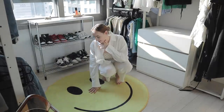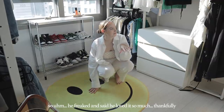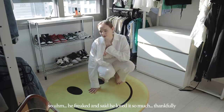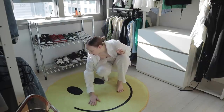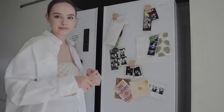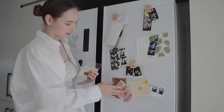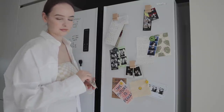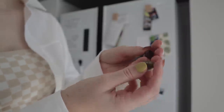decision maker on that. In here, I don't really mind anything, so this is mostly for Jake, so I think he can decide if this is a go or a no-go. Four is definitely not enough. See, he's so obsessed with smileys that we even have little smiley magnets. Here they are.